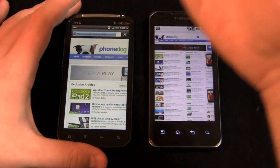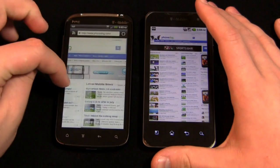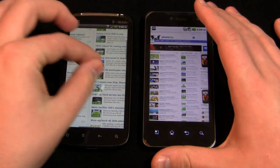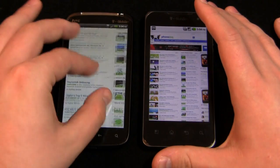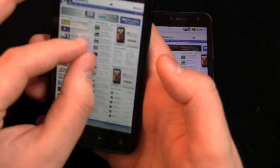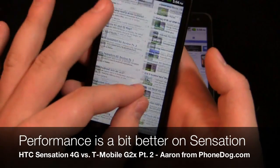But 2.2 here, Android 2.3 here, so obviously both are Flash capable, and you can see our advertisements up there running in the background. So we'll pull that out. You can see that's what that looks like. So this one's fully loaded. You can see the pinch to zoom capabilities. Pretty decent when zooming in and out.